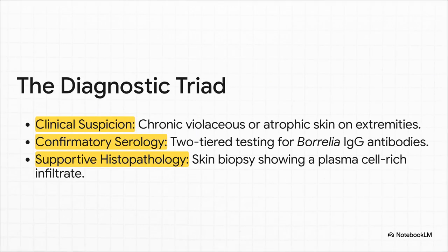So how do you finally crack the case? It really comes down to a triad of evidence, 3 key pieces of the puzzle. It all starts with clinical suspicion. A doctor has to see those unique skin changes and think, could this be ACA? That's piece number 1. Piece 2 is confirmatory serology, a blood test looking for the long-term IgG antibodies your body's been making. And finally, if there's still any doubt, you can do a skin biopsy. And that will show a very specific kind of inflammation packed with plasma cells, sealing the deal.